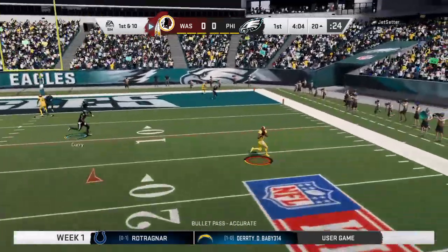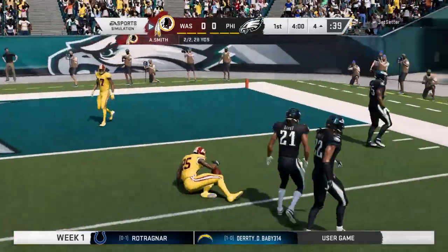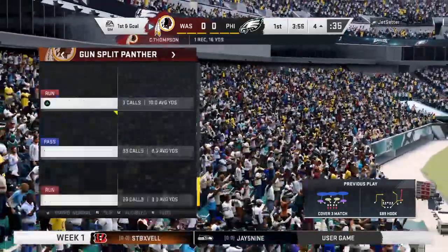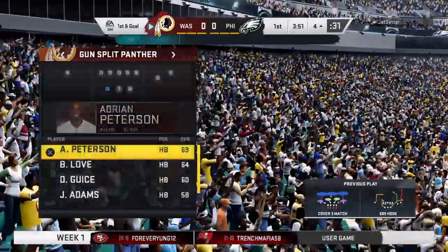1st and 10 right at the 20. He's got it complete to Thompson. And all the way down inside the 5 to the 4. Another nice gain, 16 yards there, and a 1st down again. Well, he's looking sharp right from the get-go here.